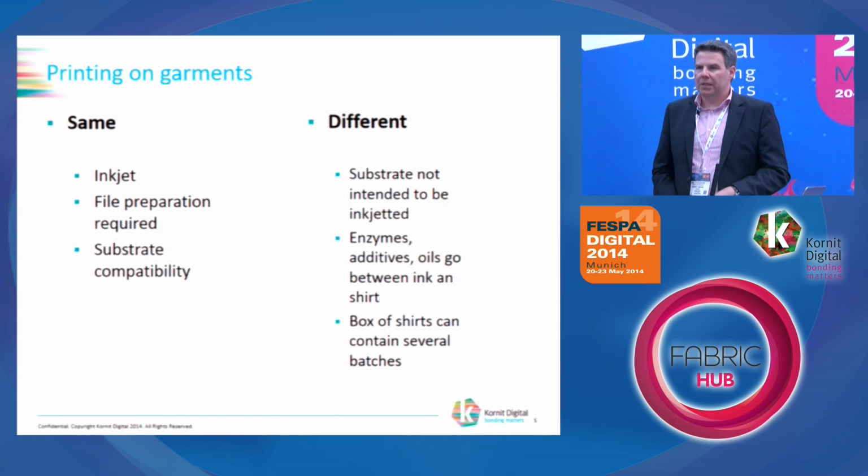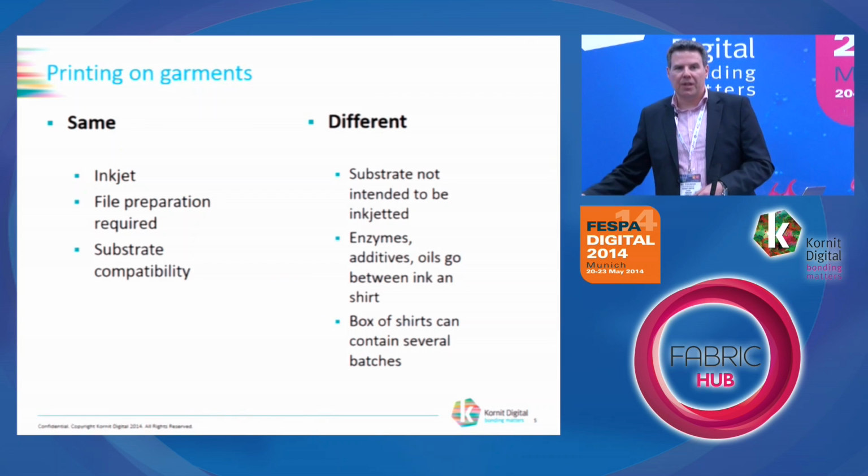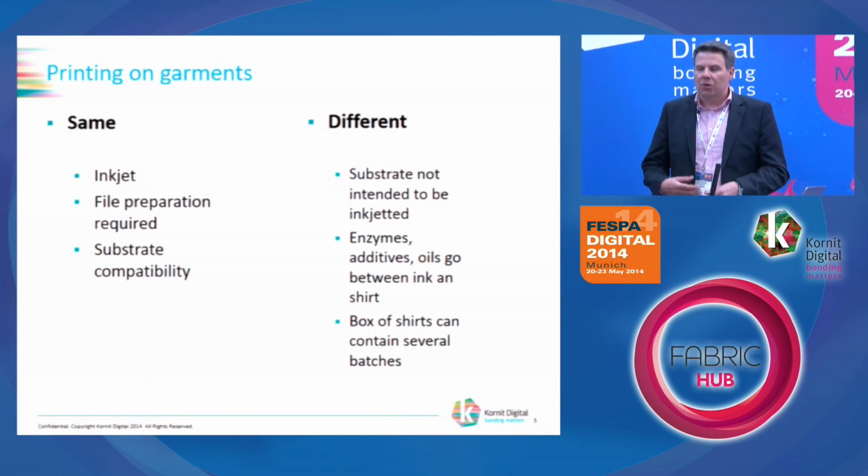Another problem is that you have a box of shirts, and during the print process you take another piece, and it's completely different from the shirt before. So you have a completely different print result. That is one of the biggest problems.